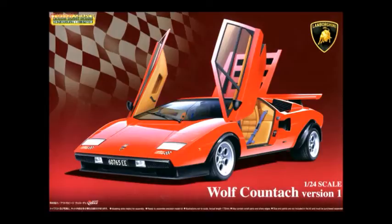So, you gotta kind of be a Countach fan to actually want another Countach. This actually came out as like the second or third of the supercar series back when it was started in 2012. So, it's an existing kit. Obviously, like I said, it's a reissue, but I think you kind of have to be a Countach fan to really, really kind of want another version of it. But who do I know?